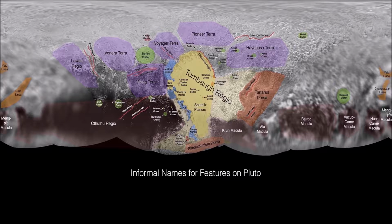Hayabusa in Japanese literally means peregrine falcon. It was the name given to the first Japanese space probe to return a sample of material from the asteroid Itokawa 5 years ago. In Greek mythology, Tartarus is both a goddess and a place in the underworld. In ancient Greek mythology, Tartarus is as far below Hades as the earth is below the heavens, and is a place where souls were judged after death and where the wicked received divine punishment.